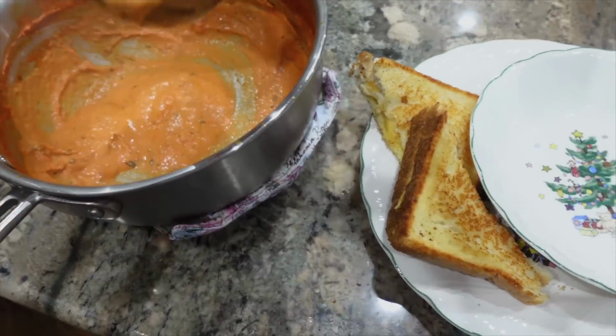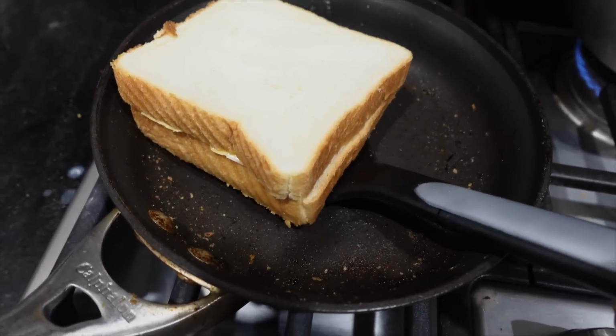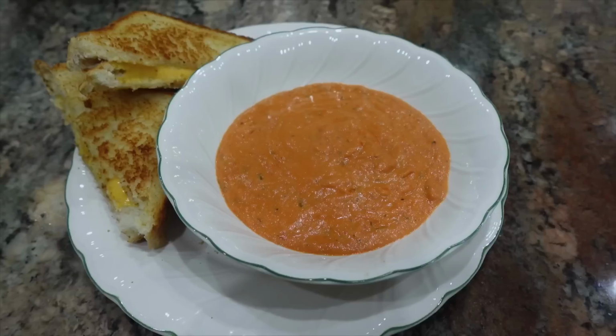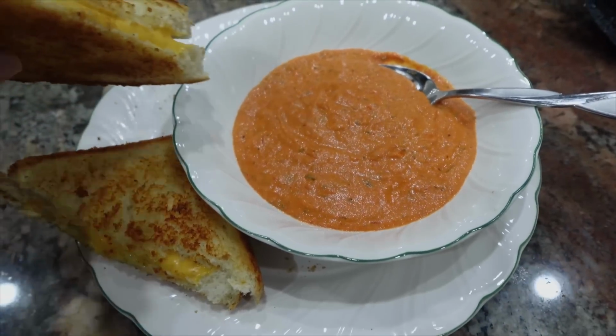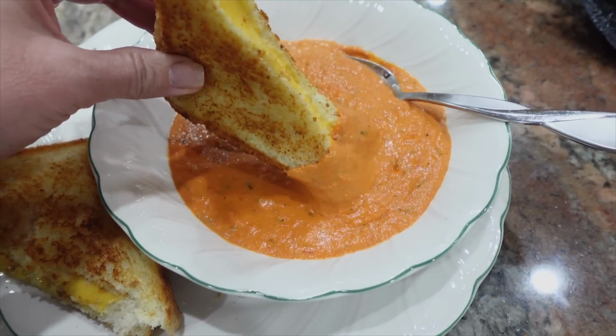My ratio is 1 jar of sauce to 1 cup of cream. So if I'm making it for my whole family, I know everybody's gonna eat it, I'd probably do 2 jars of sauce and 1 pint of cream. You just heat that up on the stove and it's ready to go. You wanna make sure you stay with it though and stir it, because it will heat up fast and that cream will make it scorch or burn really easily. But so easy and so tasty, especially with a nice buttery grilled cheese sandwich. I mean, is there anything quite like dipping a grilled cheese sandwich into a warm, delicious bowl of tomato soup?